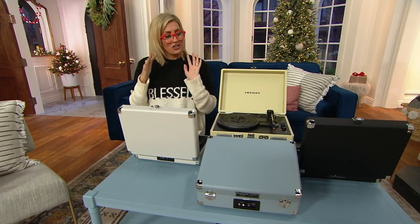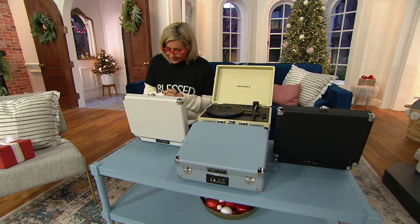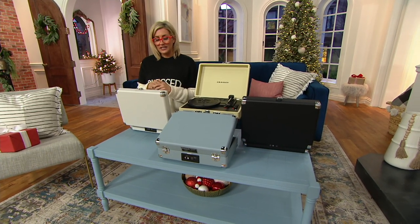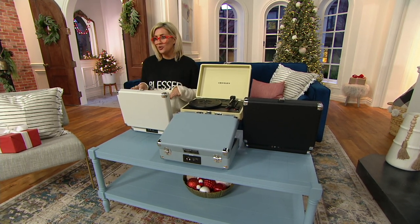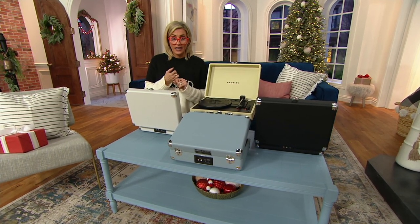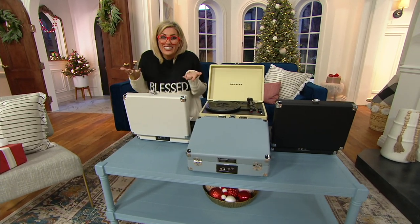So turntables, what's old is new, are back. Crosley makes this one. It's called the Cruiser. They are a brand name known for bringing back jukeboxes, old retro rotary telephones, anything old, they redo with modern technology. This is your choice. And again, like the TSV, it ships for free. Never been this price before, under $65.